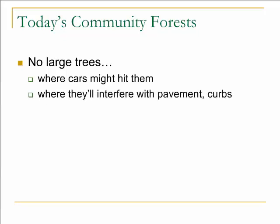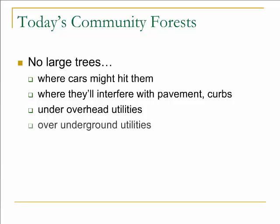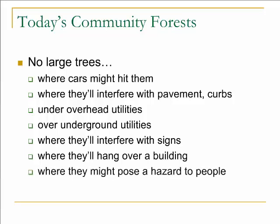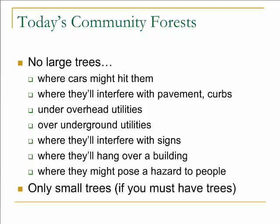Where they'll interfere with pavement and curbs and other infrastructure, under overhead utilities, over underground utilities, where they'll interfere with signs, like downtown areas, for example, where they'll hang over a building, where they might pose a hazard to people. If you talk to some city attorneys, this last one, they just assume not have any trees. And when you add it all up, it only amounts to having room for small trees if you have to have trees at all.